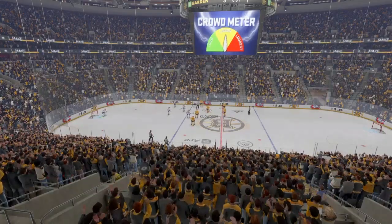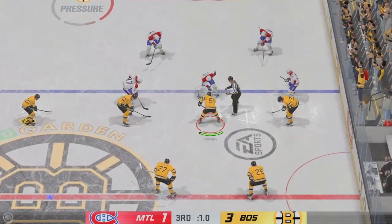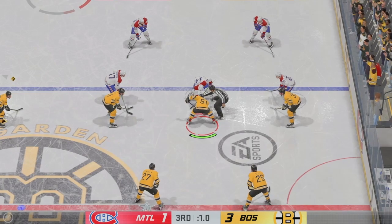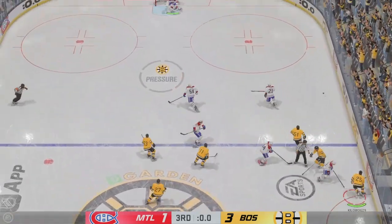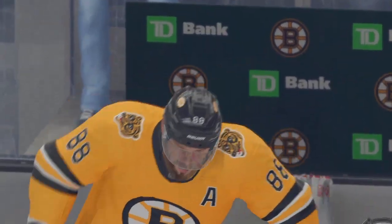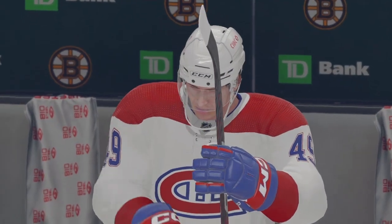Both teams ready in here for the faceoff. One here this evening. The Bruins power their way to victory.